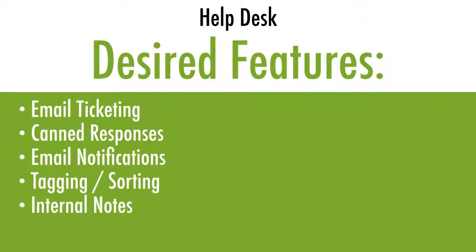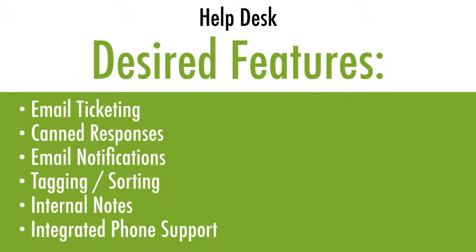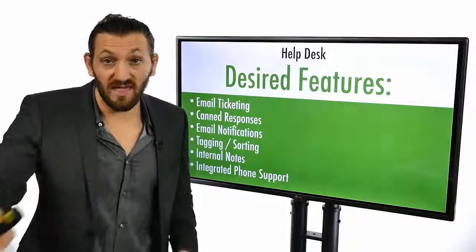Internal notes. These are great because they allow you to pass tickets between internal agents and make notes on them that the customer who opened the ticket, who emailed you or messaged you from some other platform, will not be able to see.